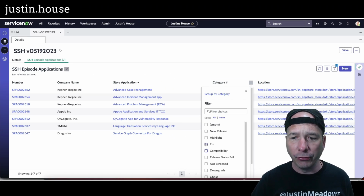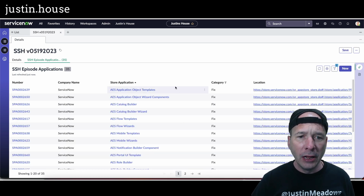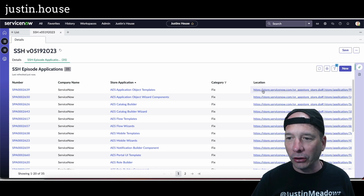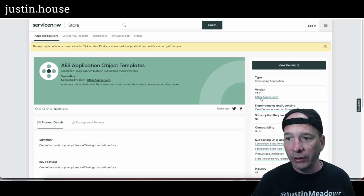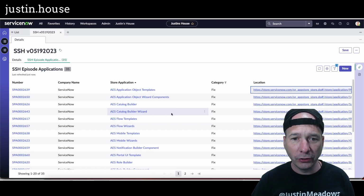Next up are the fixes, and you'll see here App Engine Studio was the heavy hitter. That's the AES, AES, AES, AES. And let me just go show you why I flagged all these as fixes. In fact, it's actually not going to show on this one. It's going to say to see the App Engine Studio release notes, which is fine.